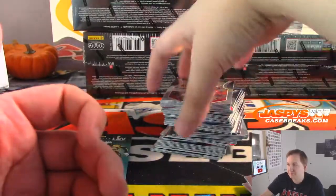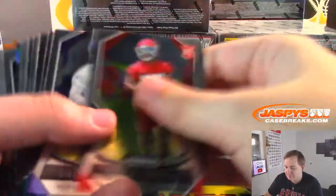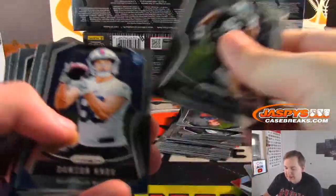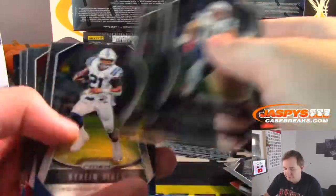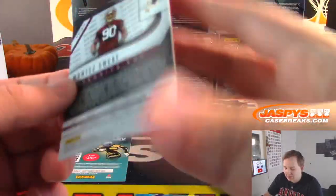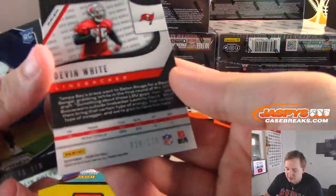There's Marcus Peters, Rams, numbered to 199. Tyler Lockett, numbered to 249. Miles Boykin, 27 out of 99. Montez Sweat, Red Wave, numbered to 149. We got a Devin White for the Bucs, 29 out of 175.